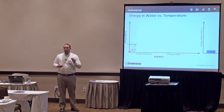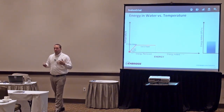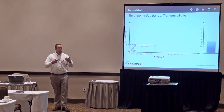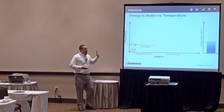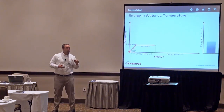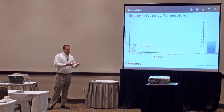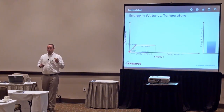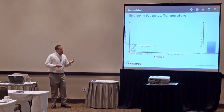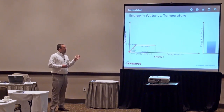Once we hit that melting point, we can keep adding energy and we'll get a two-phase mixture. We'll start to do that phase change. The solid will start to convert into a liquid. We'll keep adding energy, but we won't observe a temperature change. This is called latent heat. It's there, but we can't see it. We can't measure it in terms of what shows up on a thermometer. Does that make sense?